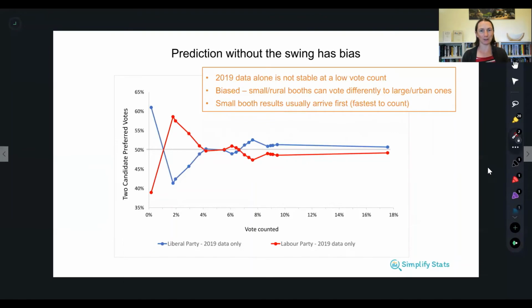Now, if we hadn't looked at the swing, if we had just looked at the 2019 results being phoned in, this is what we see. We see a lot of movement. Okay, so see how the two lines are crossing back on top of each other. First, the Liberal Party is predicted to win the seat, then the Labor Party for the next couple of booths, and it's a bit of neck and neck, Labor, Liberal, and with 18% of the vote counted, we're still not sure if they're going to cross again or if the Liberal candidate is actually going to win the vote.